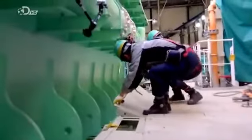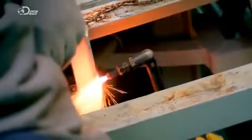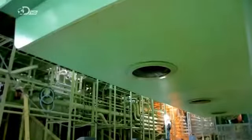They pull, bend, and cut away at the obstructing steel.